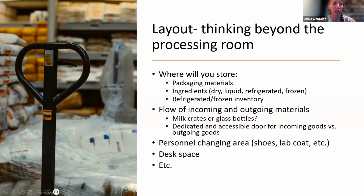Glass bottles, you'll need a bottle washer, and it's a requirement that the bottle washer have its own room associated with it. So again, just thinking about what are your products, because your equipment needs are going to be determined based on that. And then also your distribution. So the milk crates, for example, that impacts your facility design. Dedicated and accessible doors for incoming goods versus outgoing goods. So will you have 2 separate doors? Will it be the same one?